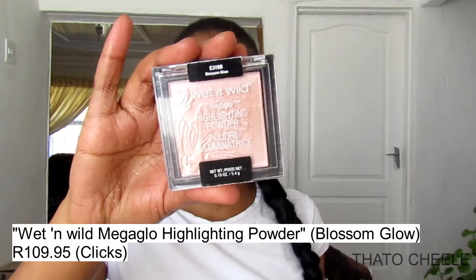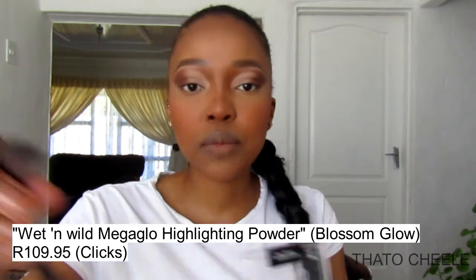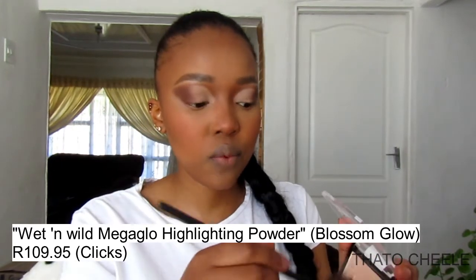I'm going to go ahead and highlight the face using the Wet n Wild Make It Glow highlighting powder in the shade Blossom Glow, and I'm going to use my fan brush and just go right there, almost in the temple area, like that. Look at how beautiful this highlighter is. This highlighter is so pigmented. Wet n Wild honestly delivers in terms of pigmentation when it comes to eyeshadows and highlighters.